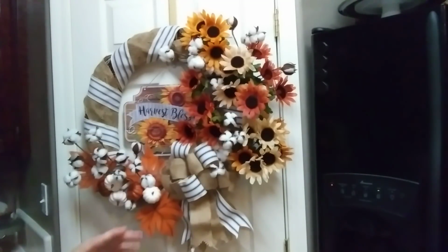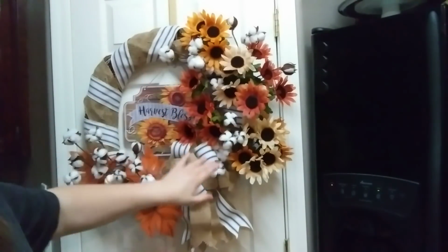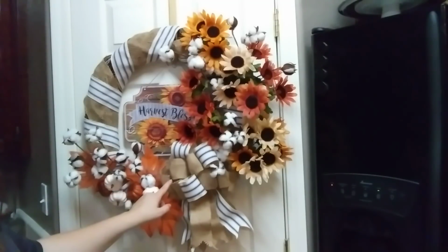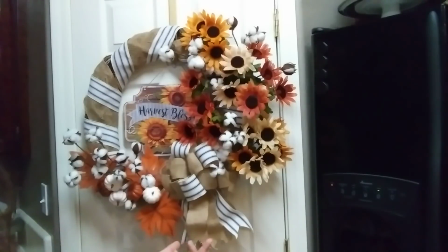Then I have 2 cotton picks, 1 here and 1 there. Oh, I'm sorry, I have 3 cotton picks. Then this bow here, I've had for, well, last year. So not even a year. But I bought like 2 or 3 of these, and they were from Hobby Lobby. They were 80% off, so I think they were like $1.80 or 80. No, I'm sorry. They were 80 cents. 80 cents for these burlap bows. And if you guys know me, you know I love burlap.